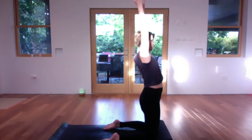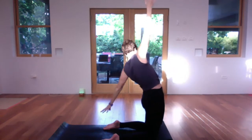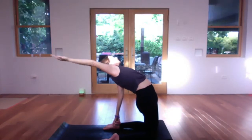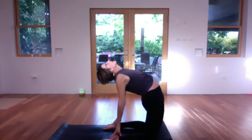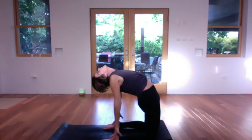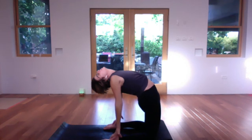Breathing in, reaching up. We're going to reach to the left first. Left hand to the left heel. Right arm swivels around, comes down to the right heel. Hips reach forward, heart lifts up. Drop your head back. Can you feel the back of your head on your shoulders? Breathe. Two more breaths.